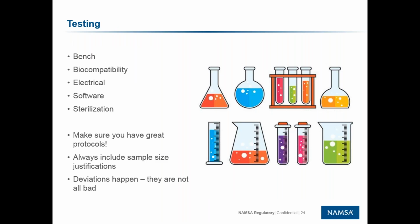All right, I love this picture. It makes me happy, and it makes me happy to talk about testing. So there are lots of different types of testing out there. These are the types of testing that you'll hear about associated with medical devices.